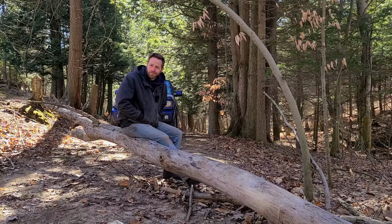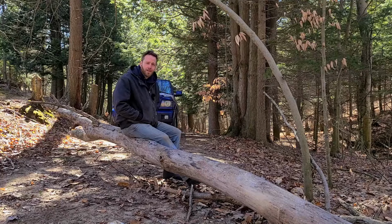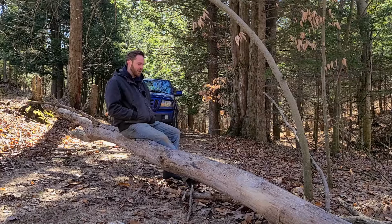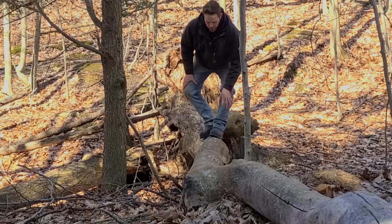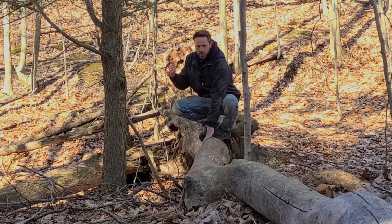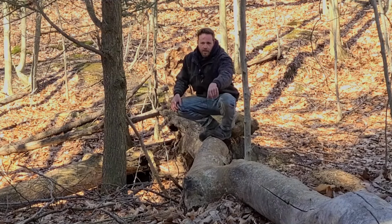I'm about 70 feet away from my sawmill. It would be foolish for me to not see if I could salvage some lumber out of it. And the best chunk here is right between you and I. You can see right about here, it hooks that way. Up there, it forks off that way.